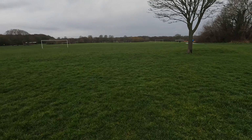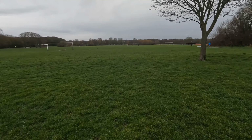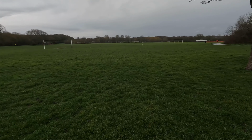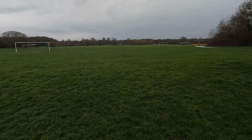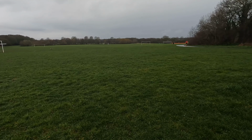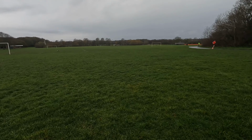So I'm just going to quickly find some loos. It's quite a big park. Yeah, it looks pretty flat, which is good news because I've just run 6 miles here. It's 56 acres apparently, and it was created in 1934.